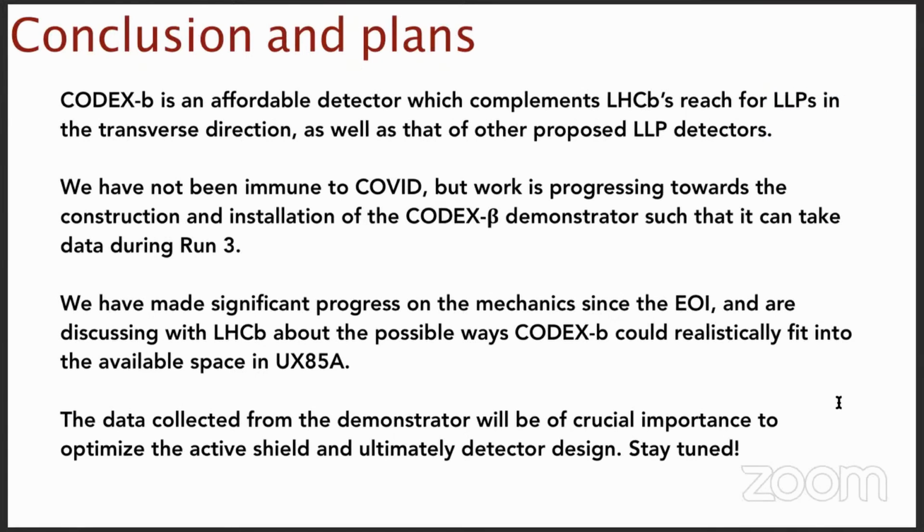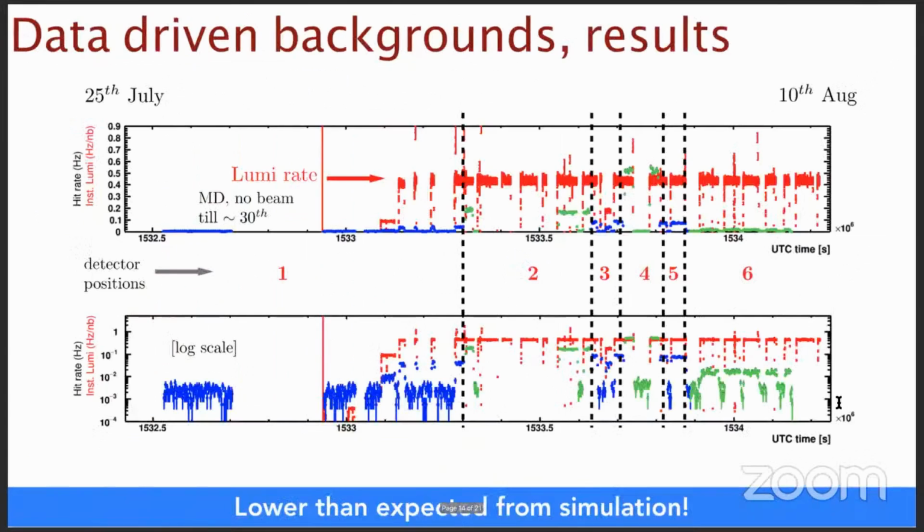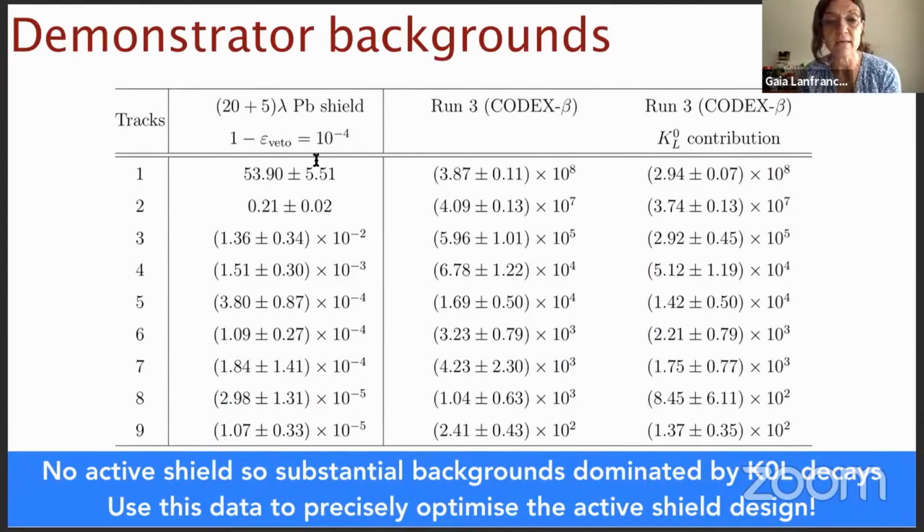Ciao, Gaia speaking. Can you go back to the K-long background? What is going to protect you from that? The lead shielding that you are planning to build? Right, exactly. The lead shield with the active veto. The point is you can see in this table that you have to go down by 7, 8 orders of magnitude, right? Yeah, that's right. You see on the left what you expect once you have a shield, and on the right what you expect without a shield.